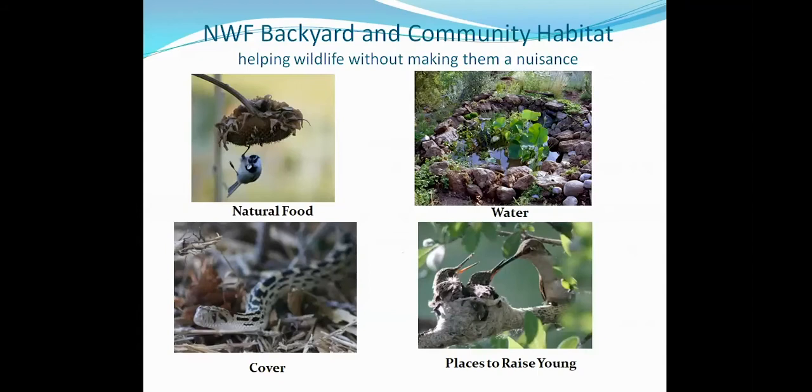Something my mom did quite a while ago is she saw that the National Wildlife Federation figured out what is good to do for your backyard, to set it up where you don't use up too much water, you have native plants, with the goal being to help out wildlife but not make them a nuisance. Natural foods, water source, cover, places to raise young, these are all fine. The things, as we'll go into later, are things like trash or bird feeders or even non-native fruit trees that can actually result in bears becoming a nuisance, as some are doing even today in town.